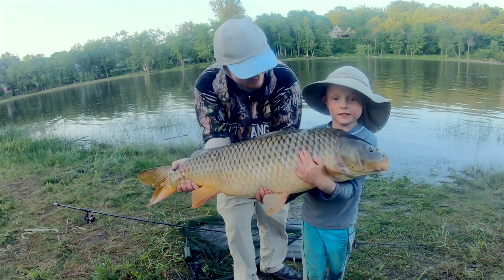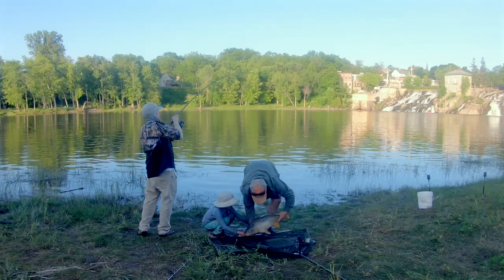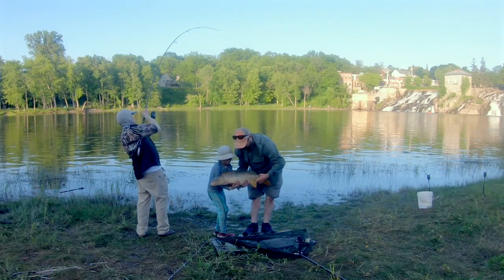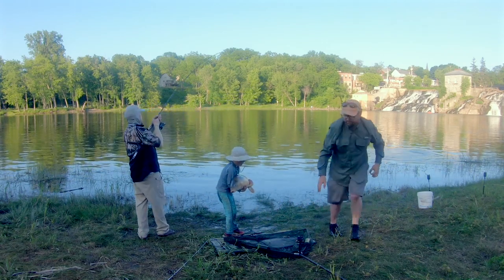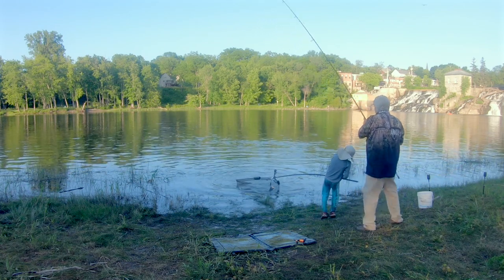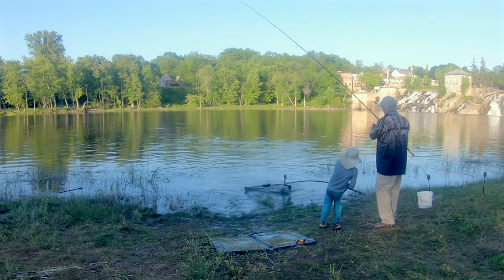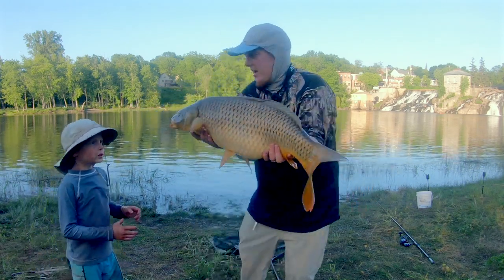All right, nice catch, Fisher. That's a monster. No, run. Another beautiful common. Nah, I'm gonna get him right back.